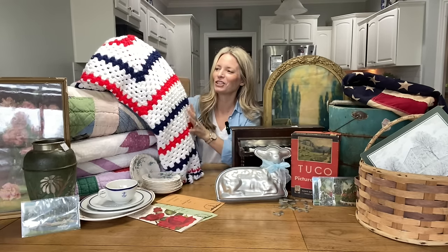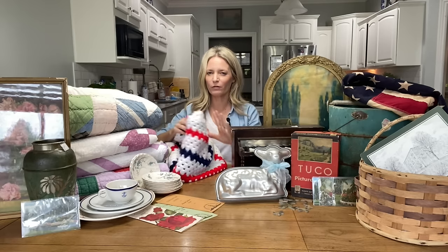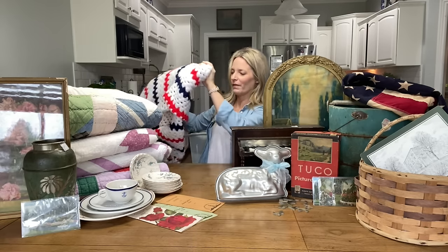I love it so much, and I think I'm going to hold on to it, maybe put it in with some other red, white, and blue items that I'm collecting for a 4th of July sale, because this is obviously red, white, and blue. Even though in the summer, I know that maybe people aren't buying Afghans, the colors are just too perfect to not theme it around that.